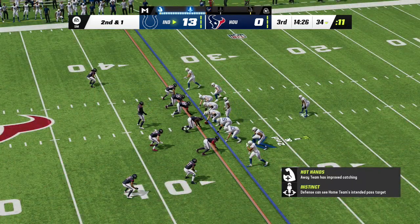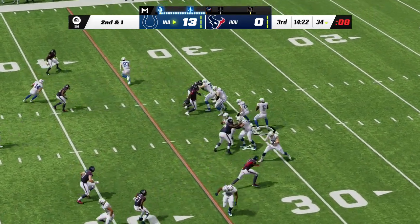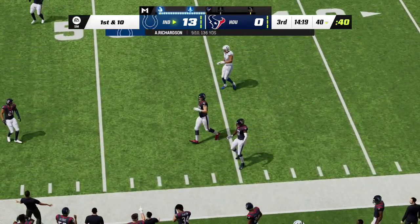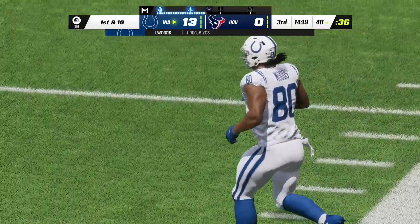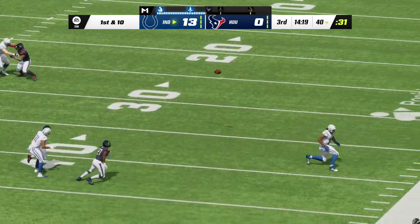And just a yard to go here on second down. Richardson looking to throw. Got a man. It's complete to Jelani Woods, and he'll go out of bounds, it looks like, right at the 40. First target, first catch, and a first down.